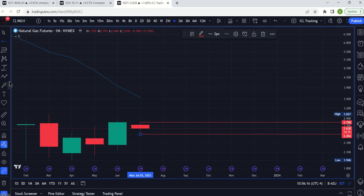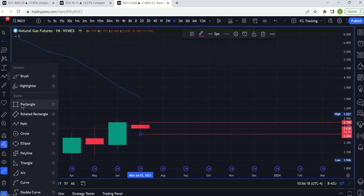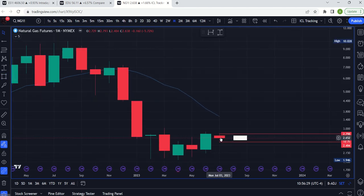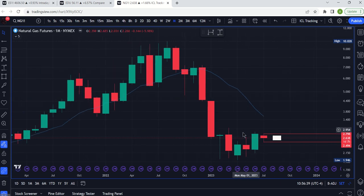And then it's a question of which side of that does it break? We'll look to the daily cycle for clues of that. But that's what you expect August to open as, inside the range. So to be clear, that's between 2.793 and 2.484. So somewhere inside here, which side of the range do we break?